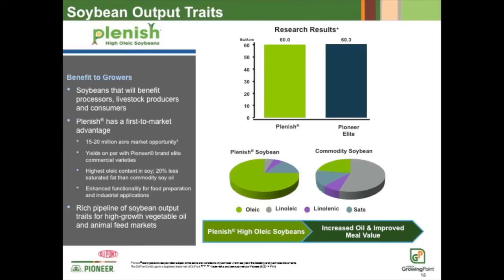If you have looked at a bag of your favorite potato chips lately, let's pretend I've got a bag of Lay's potato chips up here. What does it say in big red letters on the front of the bag? Lay's, okay, I deserve that, thank you. 0 grams trans fat, yes, and Lay's. Better say Lay's. Why is that important? Because it's consumer-driven end use.